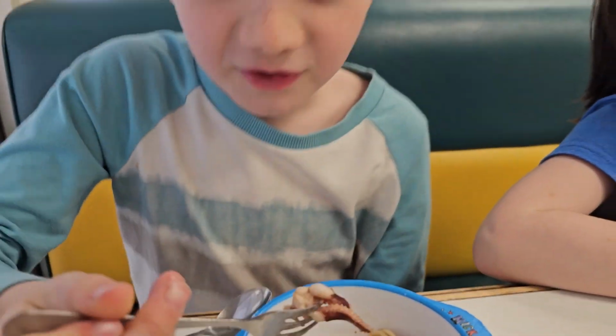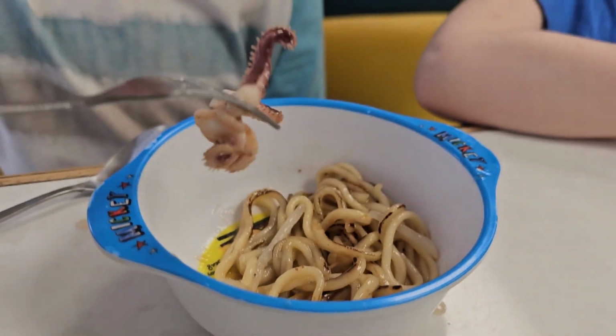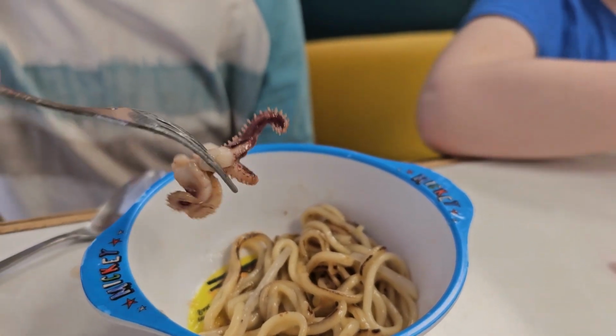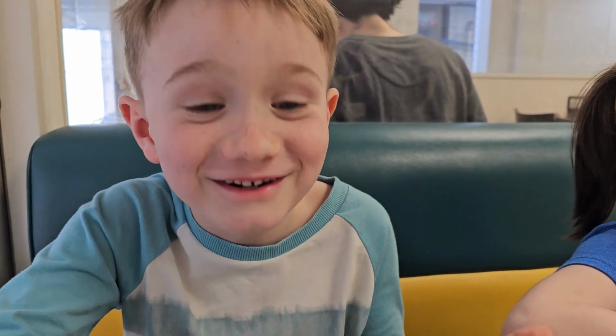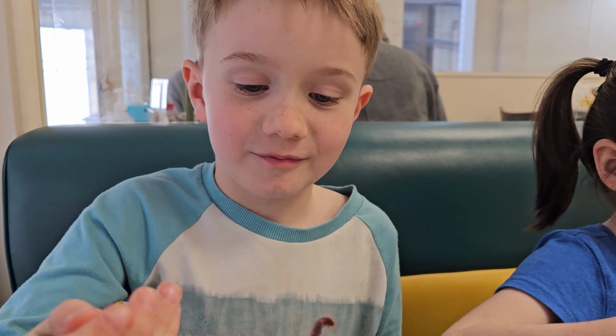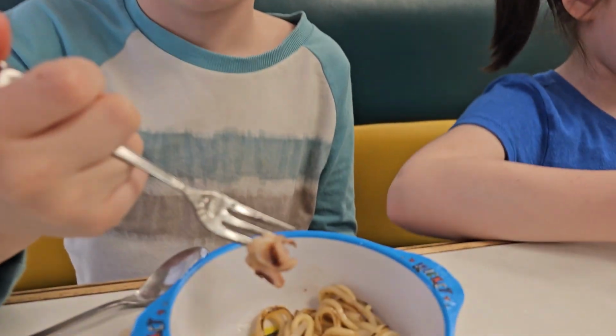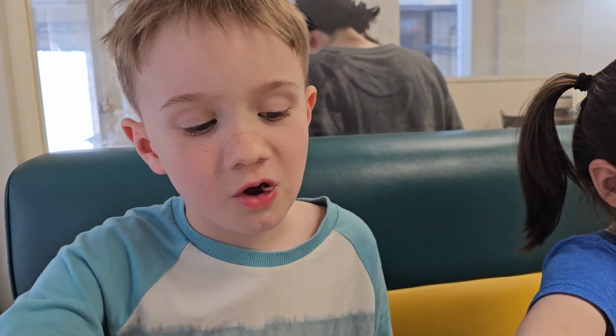Tell Nanny what it is. It's an octopus. And it's spicy. It's got the suction cups. Maybe it gives me suction cup power. Maybe. See if you like it. Okay. Last time I tried it, it was very juicy. That's good.